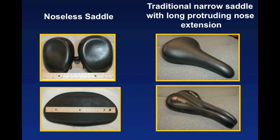This next slide shows the difference between the noseless saddles on the left and the traditional narrow saddle with long protruding nose extension. As can be seen, the narrow saddle is not wide enough to bear the weight typically on the male ischial tuberosity or sit bones, and the long protruding nose is clearly too narrow to bear body weight on the sit bones.